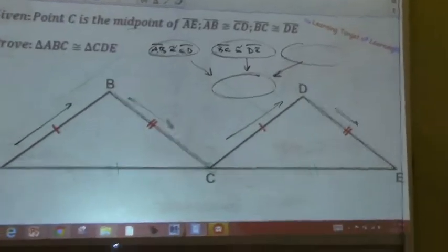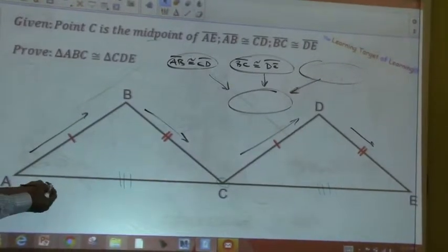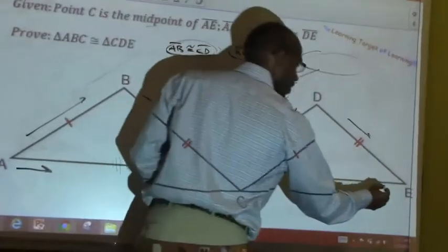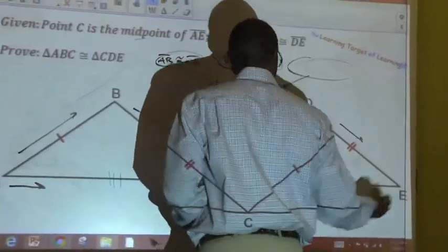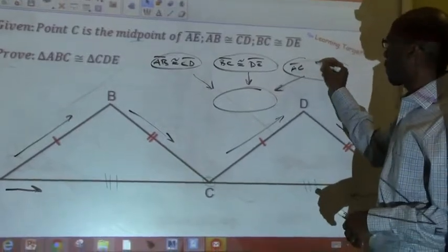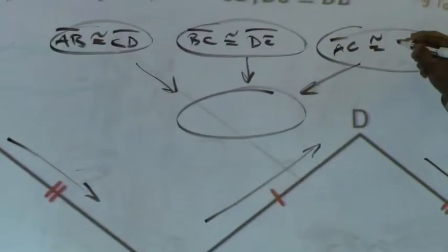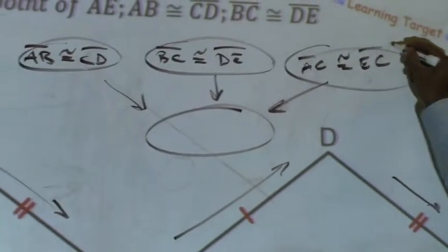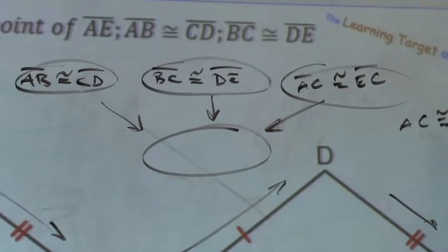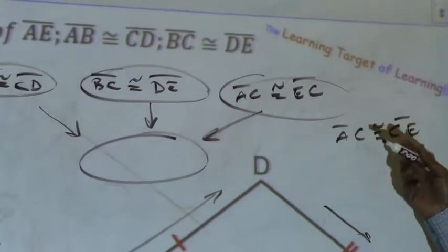I wonder if I got to go. Here's what I think has to happen. Because I'm going to go AC from outside to the center, I think officially I have to go EC from out to the center. In other words, AC is congruent to EC. If you were to put AC is congruent to CE, I think I got to mark you wrong. I think I do.